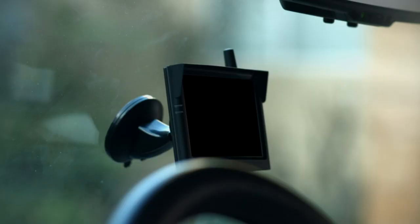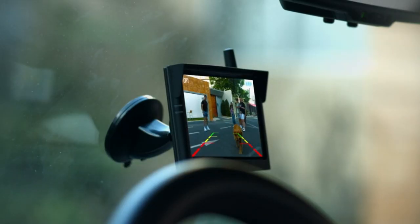In this video, we'll showcase the top 5 best backup cameras that won't break the bank.